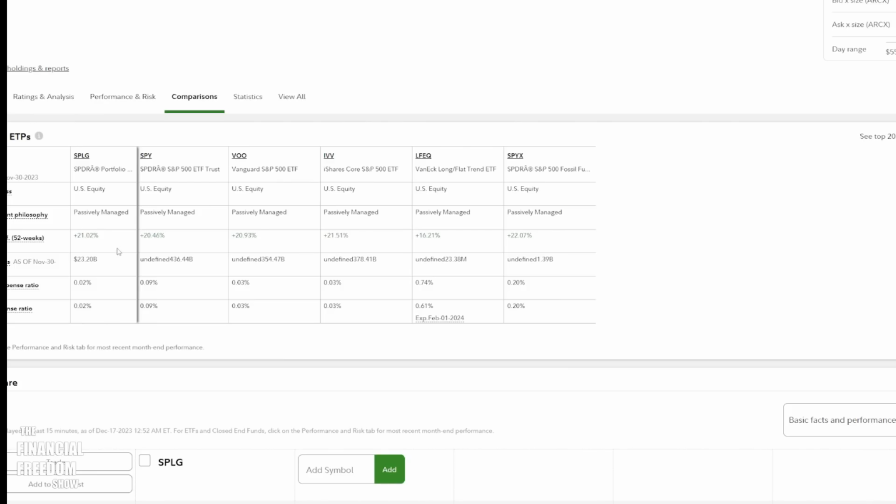The net assets are not working on SPY or VOO for some reason, but as you can see, the gross expense ratio is 0.02% for SPLG, and SPY is 0.09%. VOO is 0.03%, so they're all more expensive than SPLG. That's one of the main reasons why I chose this fund, is because the expense ratio is lower than SPY or VOO.